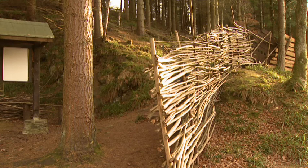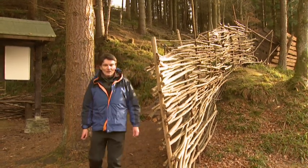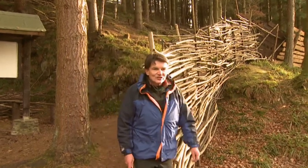I'm sneaking out from behind a hide that's used by bird watchers to look for nesting peregrine falcons. Unfortunately, this being autumn, the birds aren't nesting, so maybe we'll have to come back in the spring and hope we can spot them then.